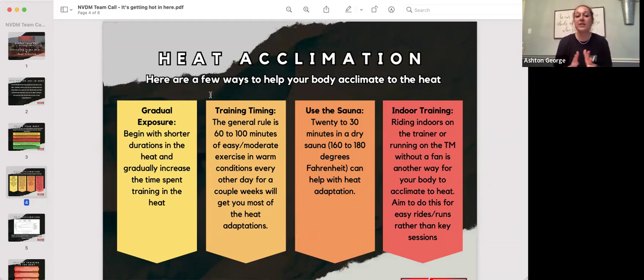A couple of ways to do this: if you have a run off the bike on Tuesdays, that's usually 15 to 30 minutes. That's a great time to start dosing it there. Your Kenyan shuffles, which are really easy runs, that's a great time to start dosing it there. So starting with shorter durations and then building up from there is a great way to gradually ease your body into that heat element.